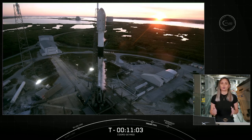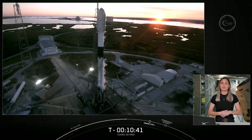are just joining us for the first time, Cosmo SkyMed is an Italian Earth observation satellite designed to help monitor the environment, including the prevention and management of natural disasters. Owned by the Italian Space Agency and the Ministry of Defense, it is the first in a constellation of satellites to be operated for both civilian and military purposes. Here's more about the capabilities of the Cosmo SkyMed constellation.